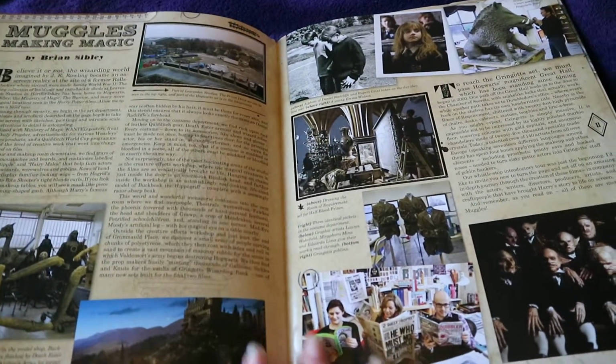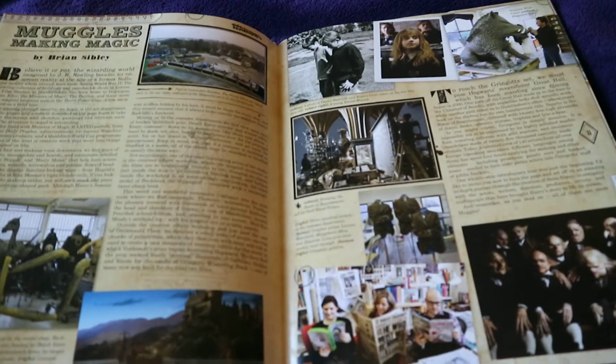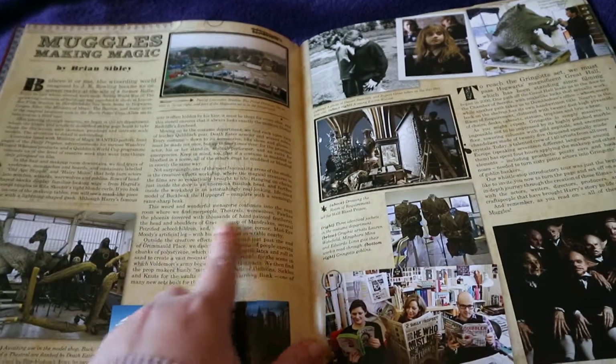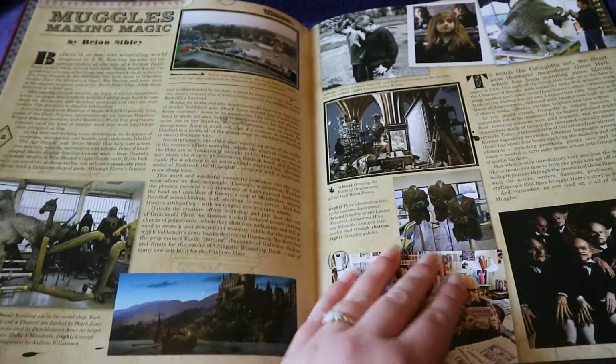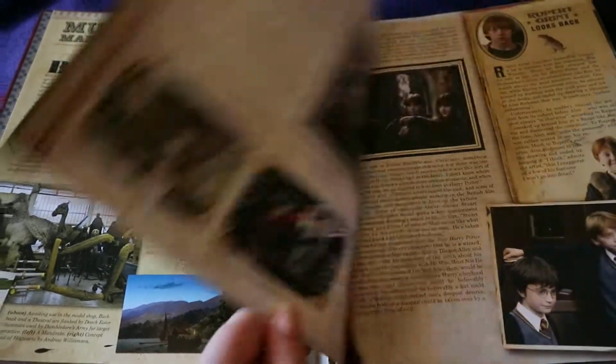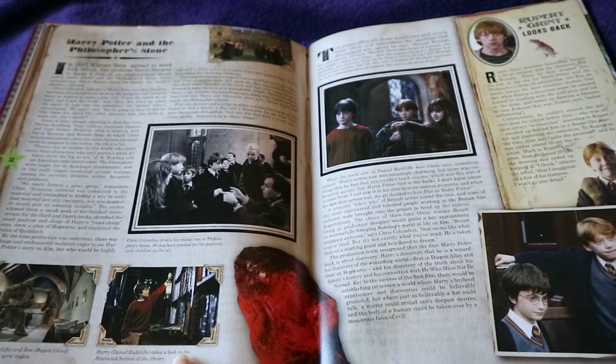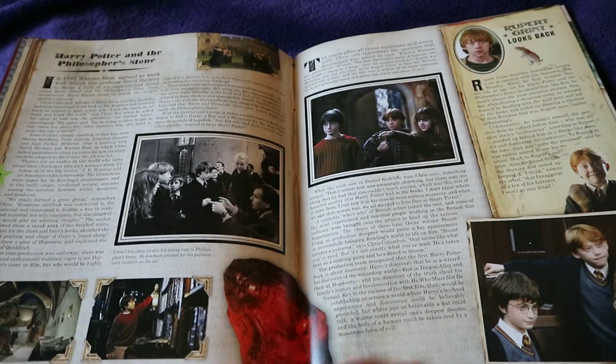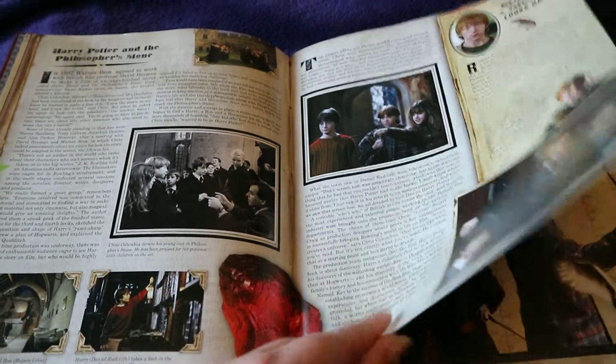Muggles making magic. So this is a little bit about the process of making the films. It's just really nicely laid out. I like how the pages look like parchment, and then you have pictures from the actual films. This is Harry Potter and the Philosopher's Stone. So a quick overview of that film.